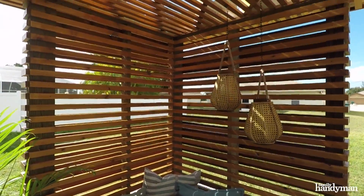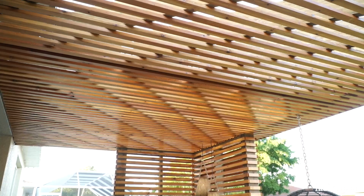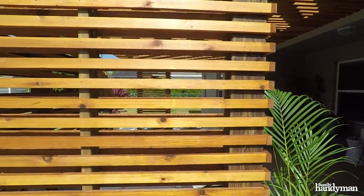I am very excited for that corner seat where I can just sit down with a good book and really enjoy the sunshine. The backyard turned out great. I really like the V design with the support beams. It provides some really cool shade as the day goes on. The open design and the slats are really nice too. It allows the breeze to flow through the area and keep it nice and cool. It can get really hot here in Florida.